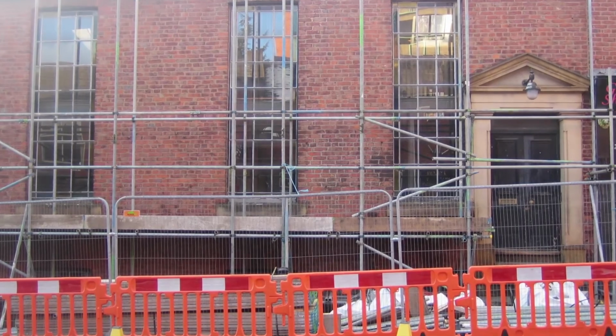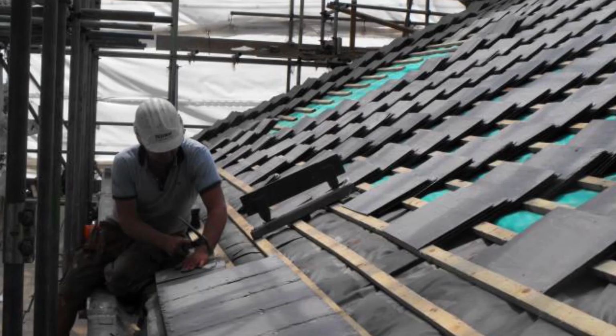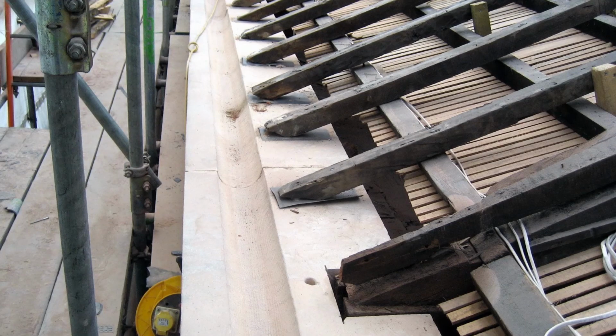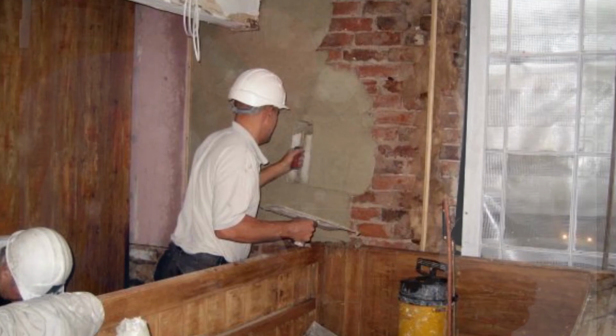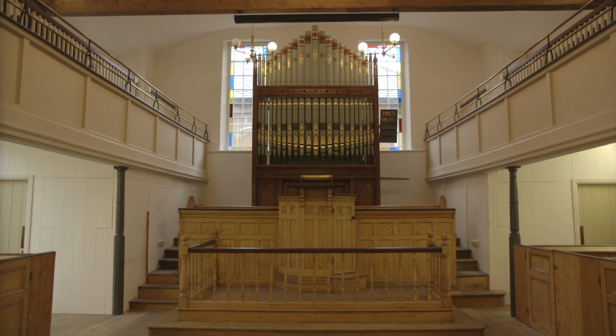We needed a significant amount of money to refurbish the chapel, and we were lucky enough to get some funding from the Challenge Fund. The work we've undertaken here was particularly the roof, which needed completely renewing, new stone gutters front and back. We renewed virtually all the plaster work, and we've rebuilt the organ completely.